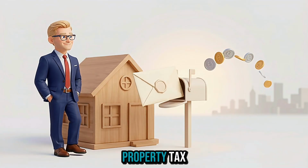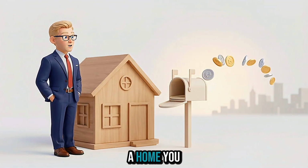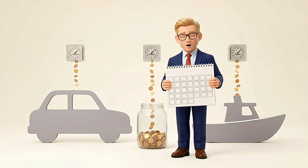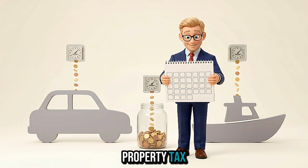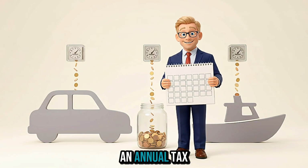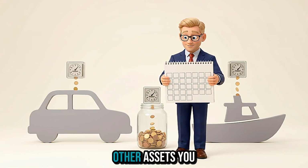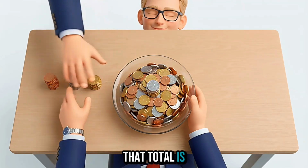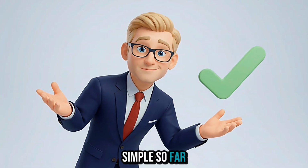Second, your local property tax. If you own a home, you know this number. It's the bill your county or city sends you. Third, your personal property tax. Some states charge an annual tax on your car, your boat, or other assets you own. You add those 3 numbers up, that total is your SALT. Simple so far, right? Good.